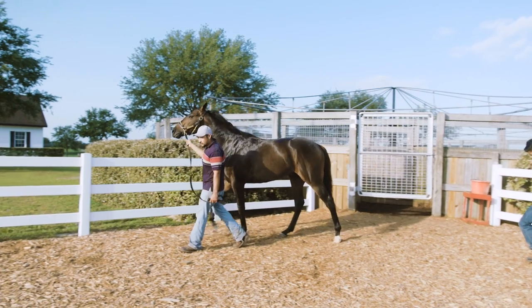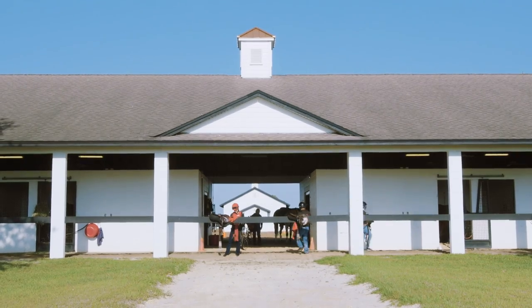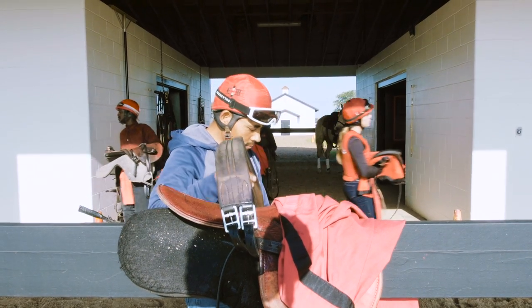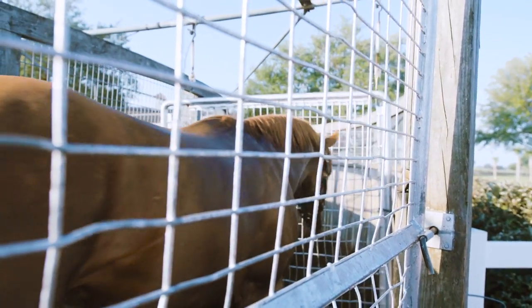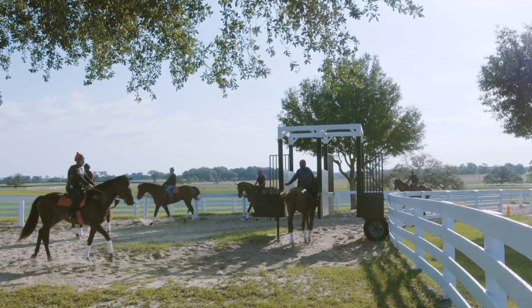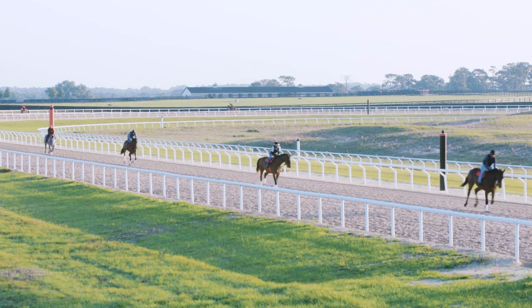We'll start in the stall with a single and then for a couple days move on to a saddle. Then from the stall, they'll go to a shed row. From the shed row, they'll go to a round pen or an oval. Then from there, they'll go into a paddock in a group of 6 to 9 and begin galloping around a paddock. And then from there, they will go to the racetrack.